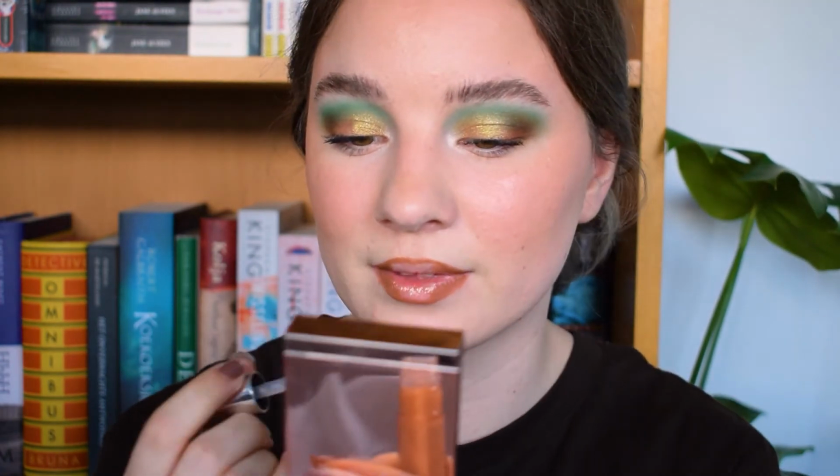Oh, so beautiful. This is the finished look, and might I say that I am obsessed with myself right now. But yeah, this is the finished look. I really like the way that this is turning out.